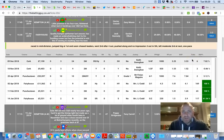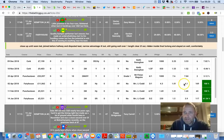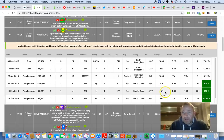But this is just a word of caution. If you look below it, this horse went from 4.1 to 4. Betfair SP of 4.1 only went to a Betfair high of 4.3. So we've got to be careful there, because when it won the race, it only increased in price by a couple of ticks. Here again, 1.65 to 1.69. Again, only increased in price by a couple of ticks.